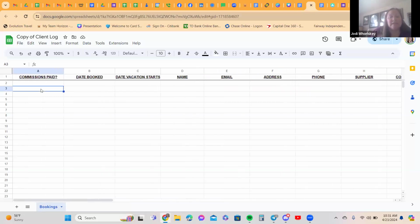What I do then is I color code mine. So once it's paid, it's color coded. Anything white, I know has not been paid out yet. So it makes it really easy as you book more. It's really easy to see what you're still waiting on with Archer.